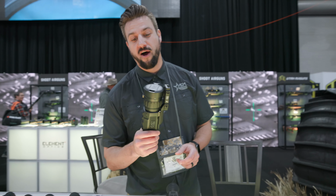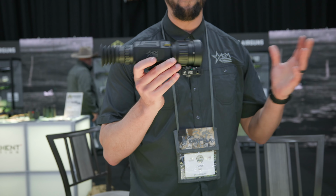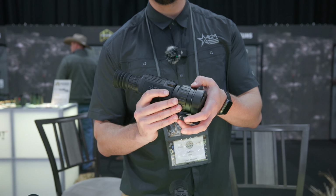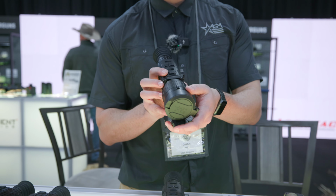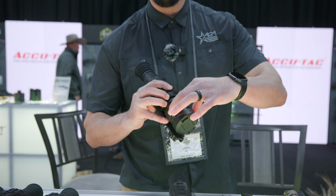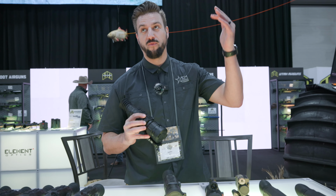So this is our Clarion. And the cool thing about the Clarion is this is our dual field of view thermal scope. So this has two germanium lenses that you can switch back and forth. So this 640 model has a 35 millimeter lens and a 60 millimeter lens. So essentially you have two base mags that you can work from.